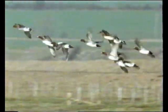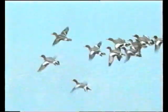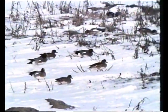In flight, widgeon are fast flyers, with pointed tails and white bellies. The males have an unmissable white patch in the forewing, but in females this is a duller grey. The drake widgeon has an unforgettable call.